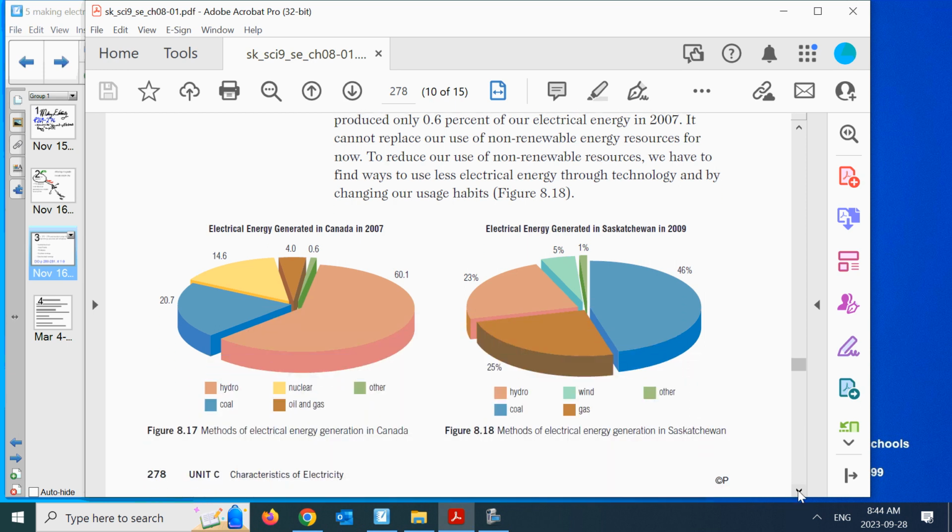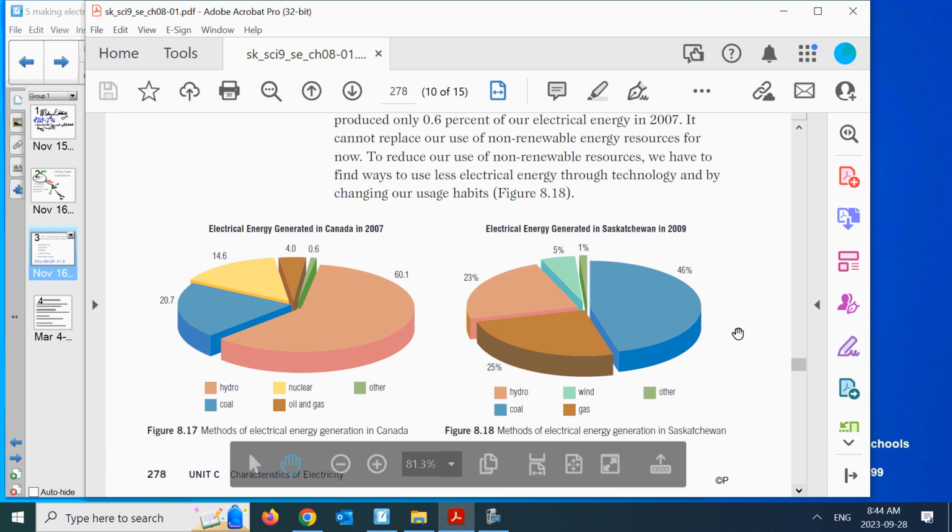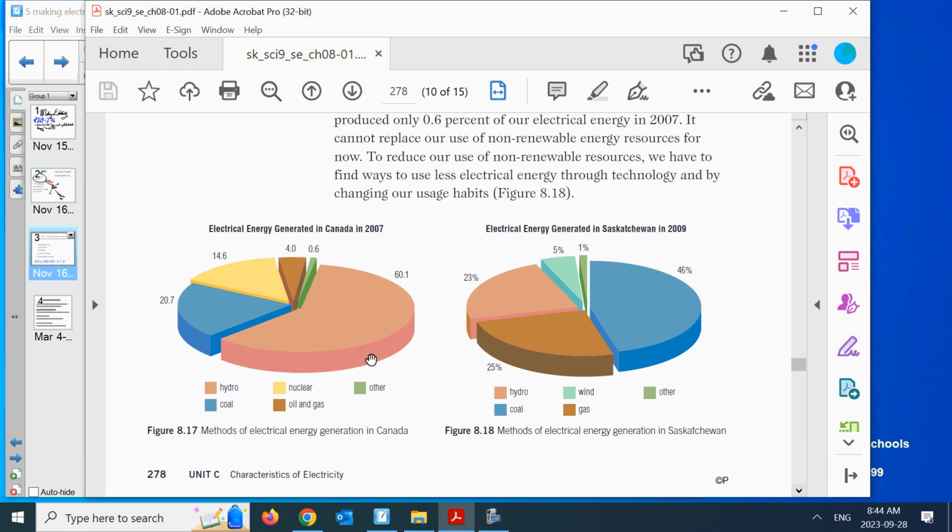Now, let's take a look at this. This is from 2009, 14 years ago. In Canada, now I'm not good with colors, I'm colorblind-ish, but hydro is 60% of Canada. Isn't this hydro? Okay, you're just messing with my mind because you know I'm colorblind. I'm pretty sure of this one. Whereas 23%, at least 14 years ago in Saskatchewan, was hydro.